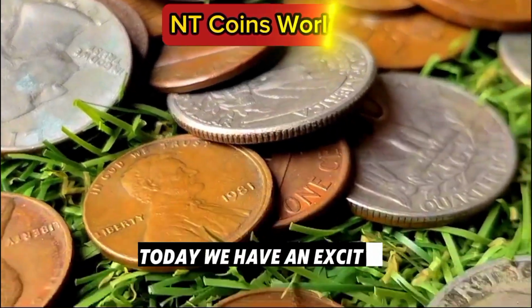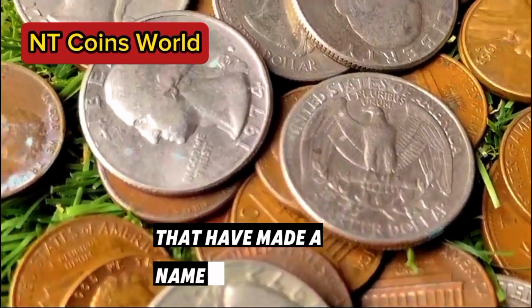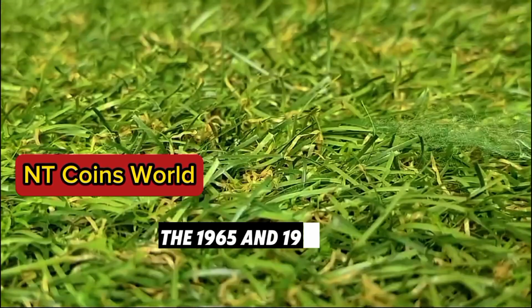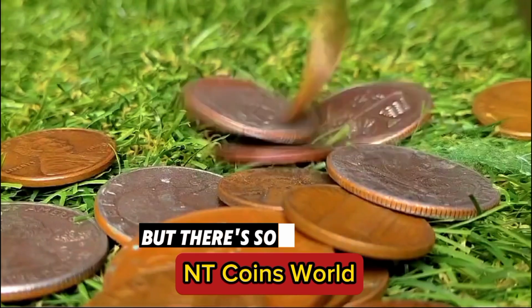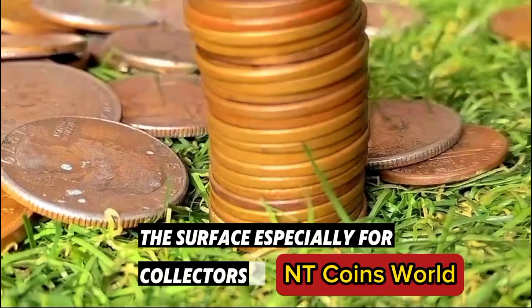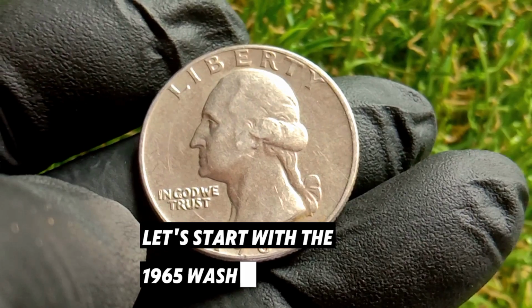Today we have an exciting deep dive into two Washington quarters that have made a name for themselves in the world of coin collecting, the 1965 and 1973 Washington quarters. These coins may seem ordinary to the casual observer, but there's so much more to discover beneath the surface, especially for collectors and investors. Let's start with the 1965 Washington quarter.